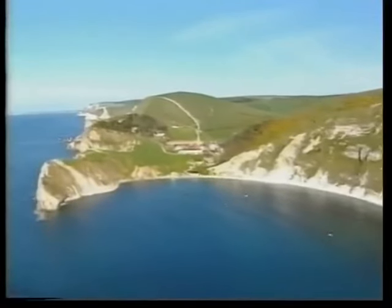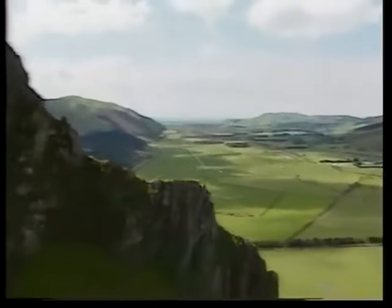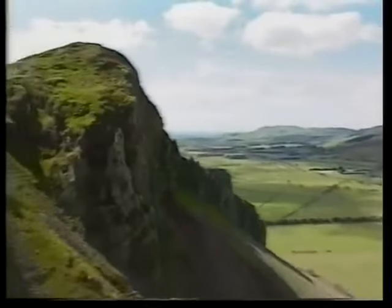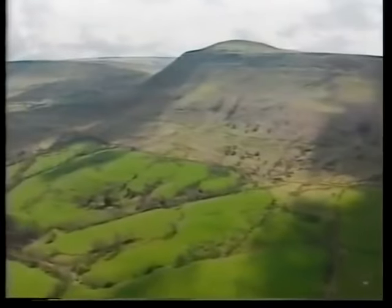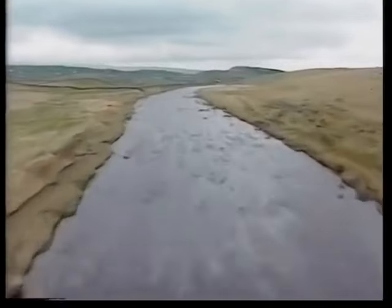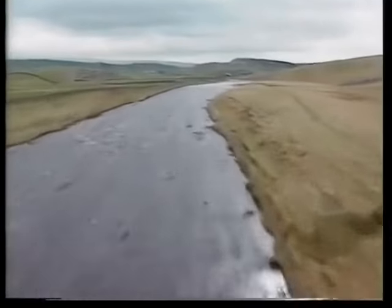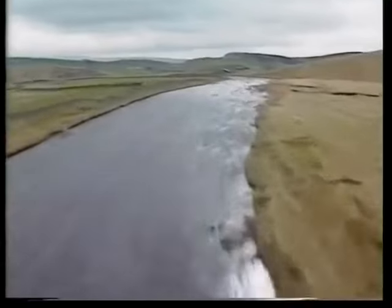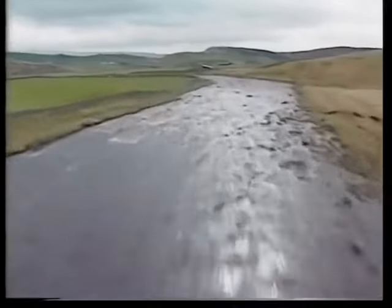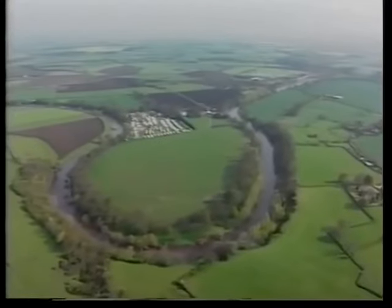In this programme, we're going to see one of the best examples in the UK of how landscape changes over short distances by following a river in the north of England from its source to its mouth. You wouldn't call it a famous river, but in its short 100-kilometre journey to the sea, it has some superb pieces of physical geography common to many river basins in the UK.